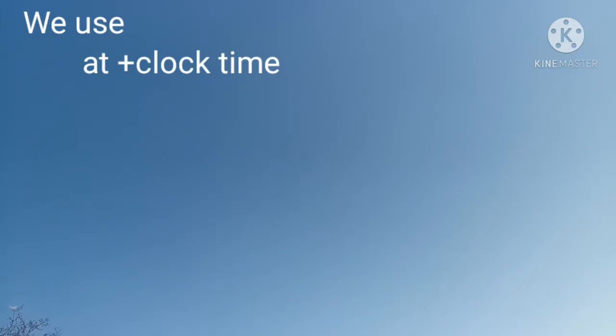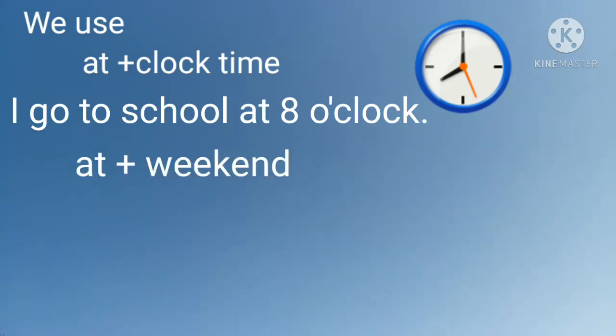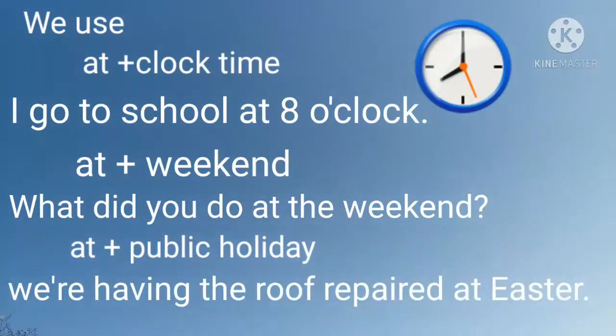We use at plus clock time. I go to school at 8 o'clock. At plus weekend. What did you do at the weekend? At plus public holiday. We are having the roof repaired at Easter.